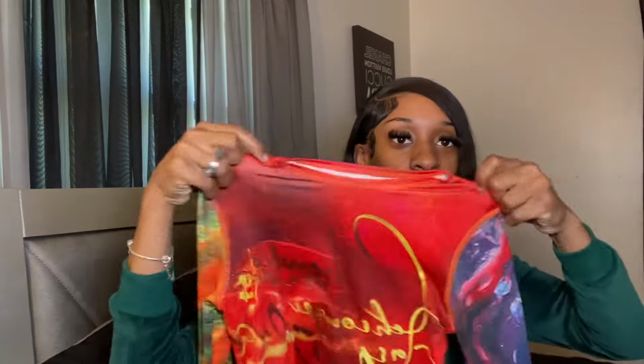The next outfit that we have, it is this fitted shirt. I love this shirt. I love the material on this shirt. I'm not sure what the material is called, but it's that cold material. It has that very stretchy feel, it's not a spandex type of material. I'm not really sure what it's called, but it's a really good material. It's not see-through or anything like that.